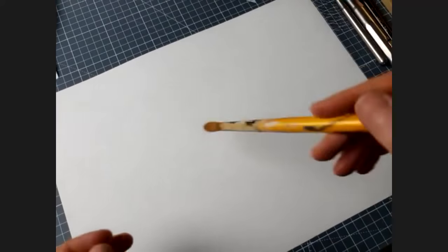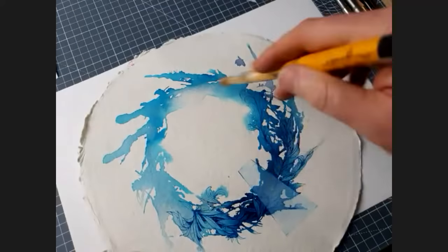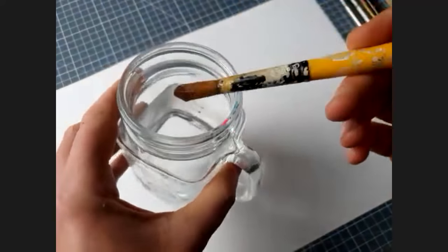Brilliant. Okay. Great. So how should people start? Right, okay, so we'll talk through it now. From a blank sheet of paper, what we're going to do today is start by letting the ink drips and splashes guide our work. So I'm going to create something similar to this circle motif. It doesn't have to be a circle, it can just be a splodge on the page, just using plain water. I've just got a jar of water here and a brush.